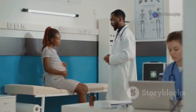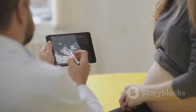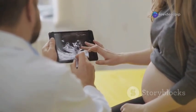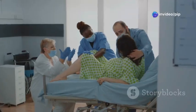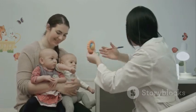Gestational diabetes can pose risks for both the mother and the baby if not managed. For the baby, it can lead to growing too large. This is called macrosomia. A large baby can make delivery more difficult. It can also increase the risk of birth injuries. The baby may also have low blood sugar shortly after birth.